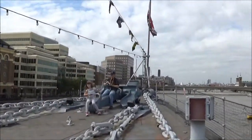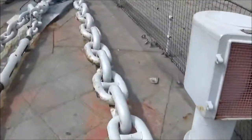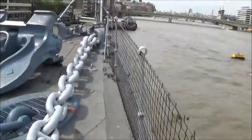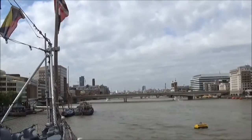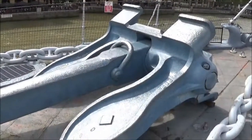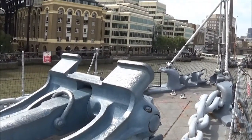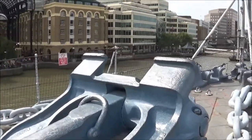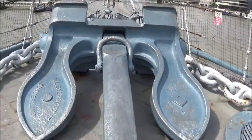Oh my good giddy aunt. The size of this anchor thing here, look. And look at the anchor chain. Wow. That's a big old anchor chain. So this is the bow. And look at that anchor. Mind you, for a big ship like this, I guess you need a big anchor at the end of the day. It's a massive chain.